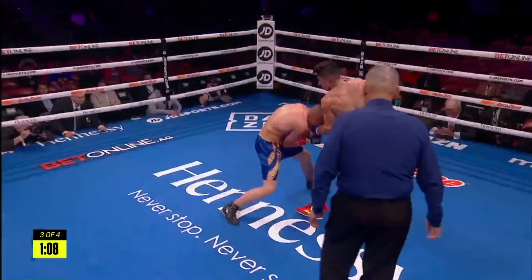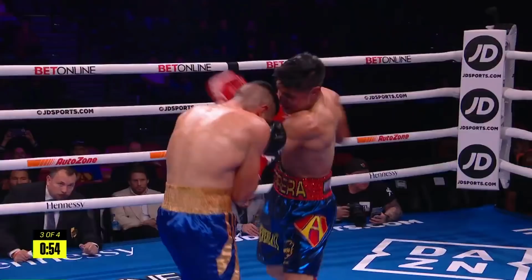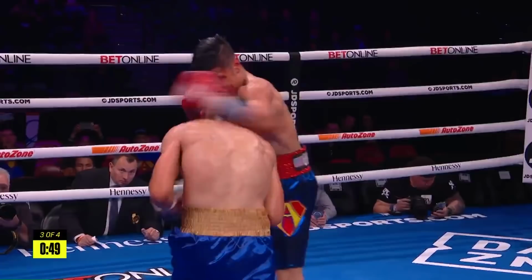Definitely looks like that's something that Herrera and the team have been working on in the camp. Dig into the body whenever they get the chance. Good left hand from Toribio. Trying to return the favor downstairs. Nice overhand right from Toribio.